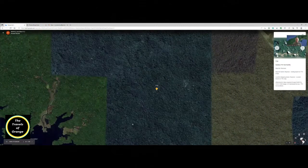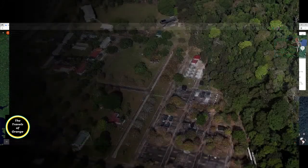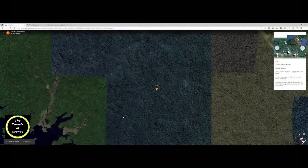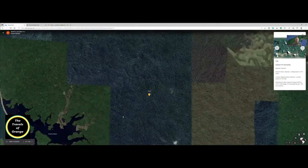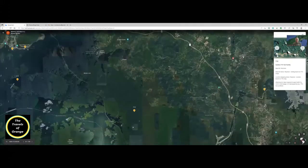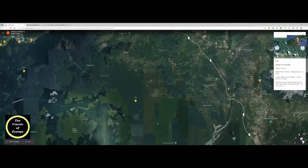First location in the area is another TTC facility. It's called the Gamboa TTC test facility. It's located in dense jungle, and it was added due to finding it on the TTC map. Access is an unknown at this point because there are no major roads or anything out here.